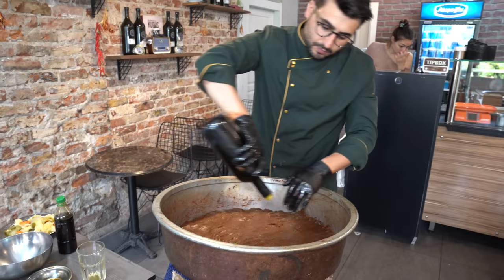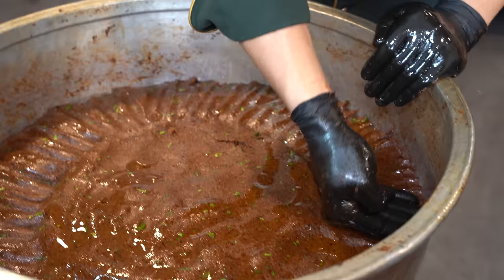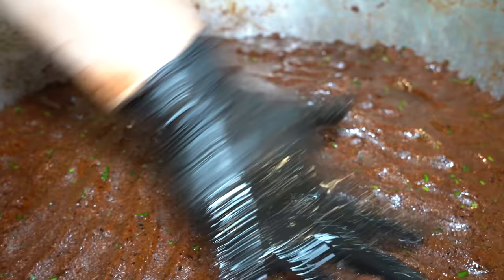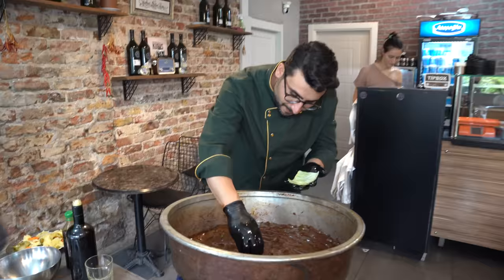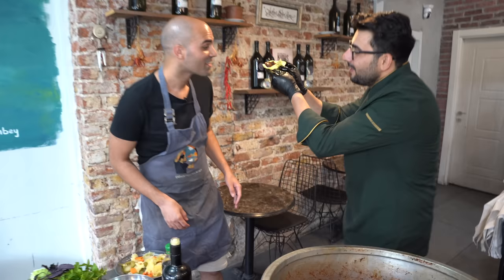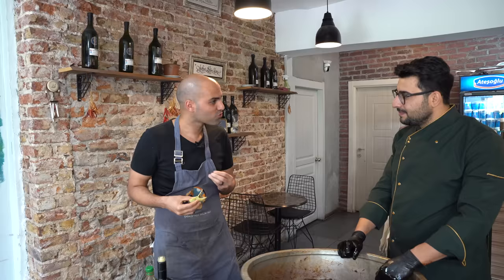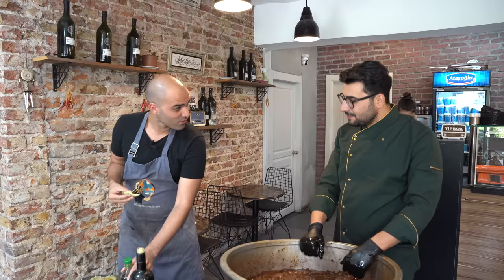More zeytinyağı. A bit of lettuce, that's how they serve. Fresh. Oh wow. Oh, mamma mia! Çok güzel. Zeytinyağı. Isot. Pomegranate molasses. Oh, wow. This is the best çiğ köfte without a doubt I've ever tried.